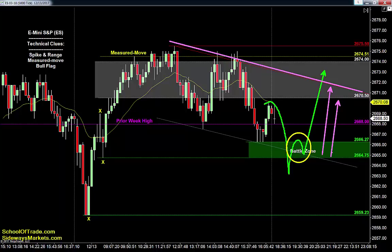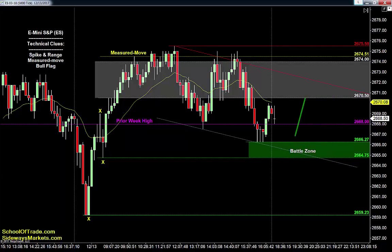easier than most flags because it's so wide, right? A lot of times flags are a lot narrower, and so you can't really get in with much space there. So we're really trying to get below that low. And again, do we get above that channel here, right? Or do we get it up here? You know, those are two very different scenarios.